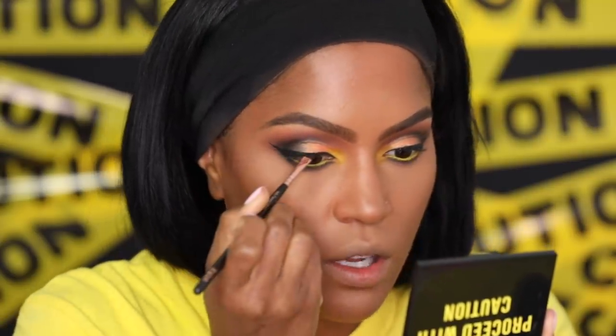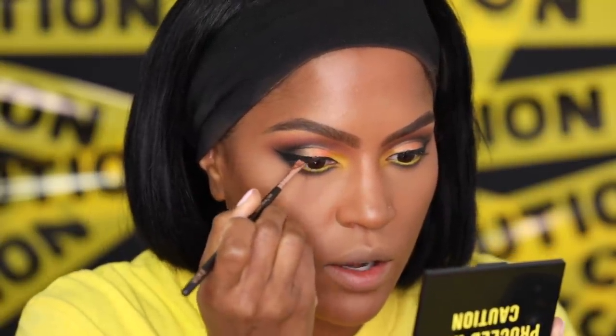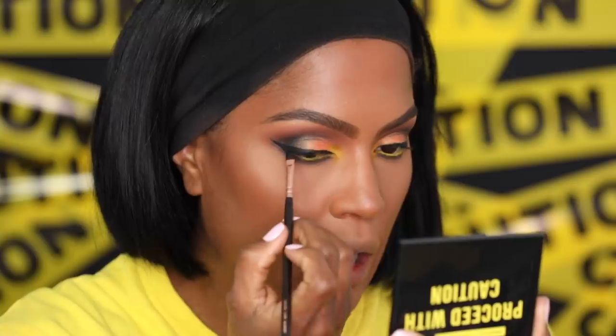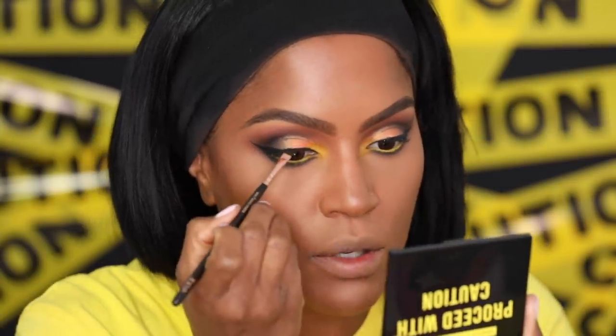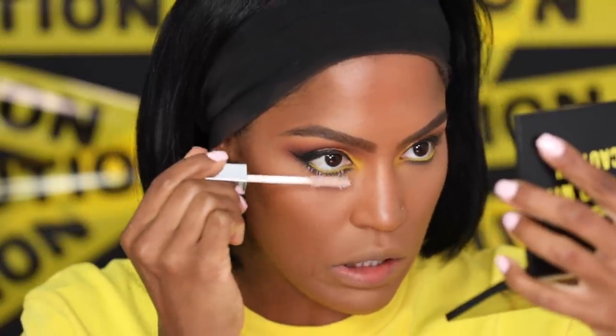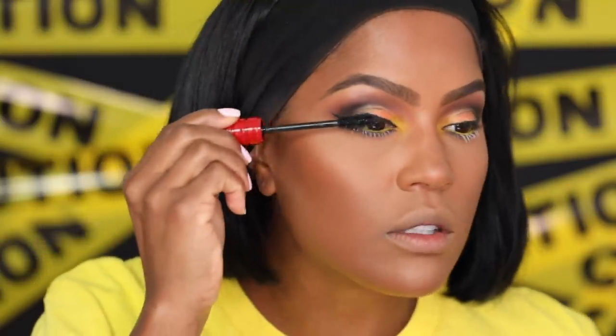Just really take your time with the eyeliner. You see how I'm doing small little strokes. The one thing I don't rush is my eyeliner. Well, sometimes I rush it, but today I am not rushing. All right, I'm going to prime under my lash line with the Marc Jacobs Lash Primer, just to make my lashes really intense. And this is Climax from NARS.